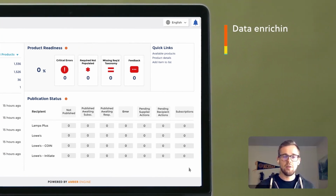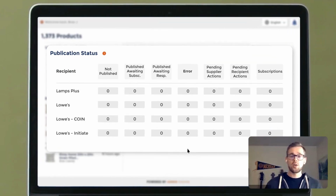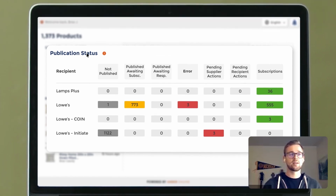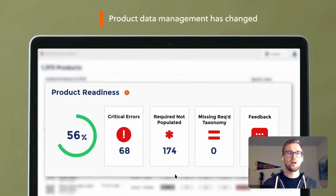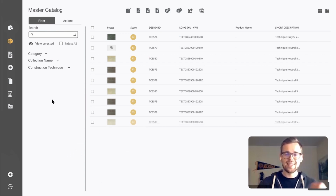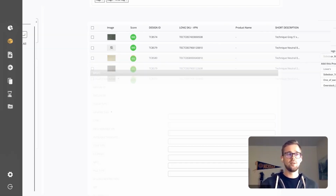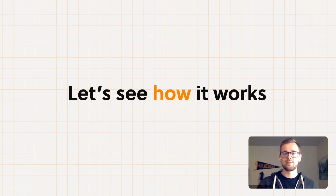That's where Amber Engine PIM comes into play. We've developed a cloud-based platform where you can not only store all of the information necessary to effectively market your product, but also a place for your teams to go collaborate on enriching and tailoring that information for whatever end destination it may need to go to. But enough chit chat, let's see how it works.